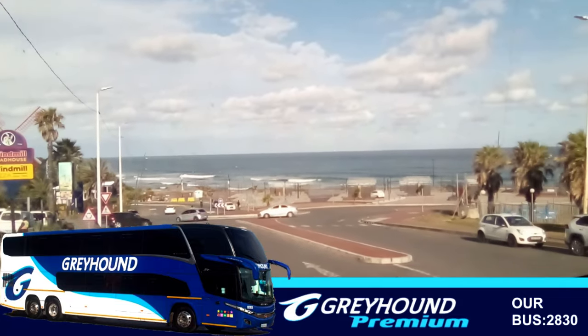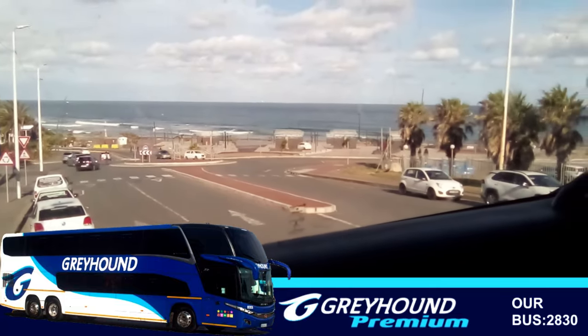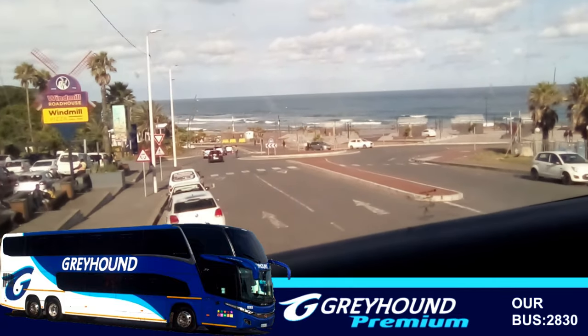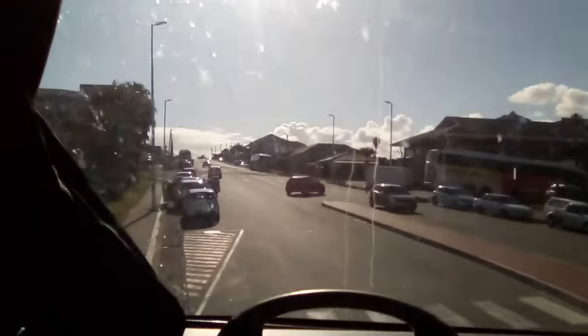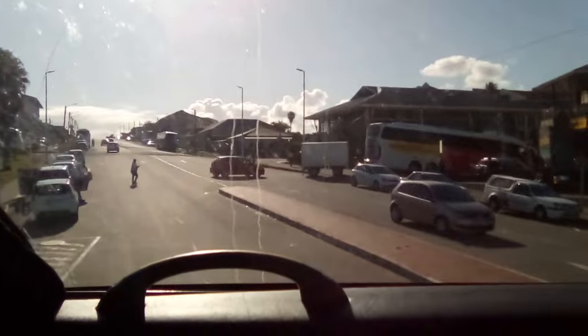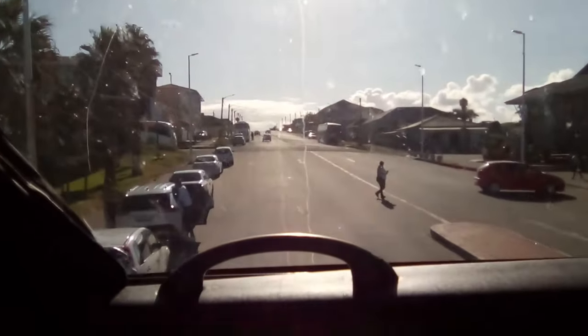And then over there is East London Windmill. I was gonna take a video at the back, but then there's passengers inside, so I'm avoiding trouble. And so we're off. We're leaving East London Windmill. Time right now is 5 to 5.